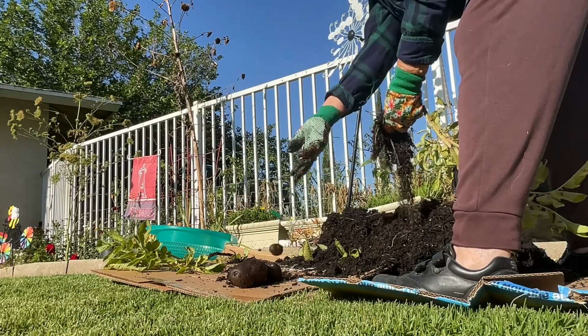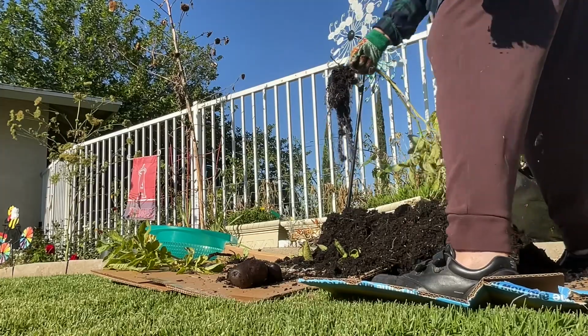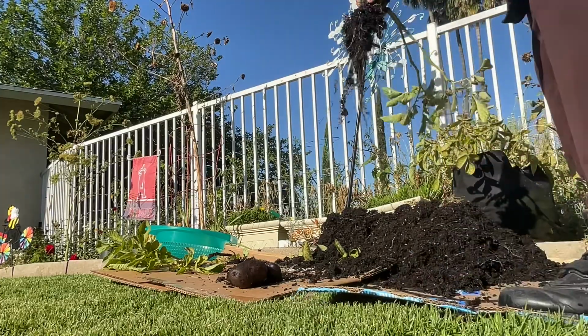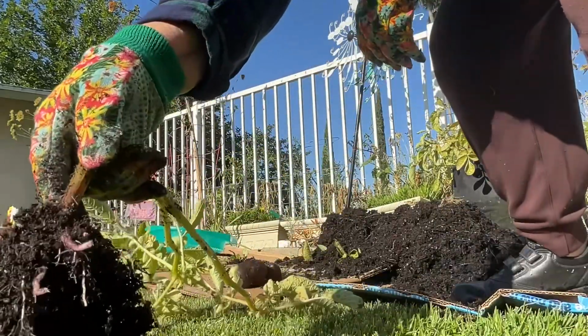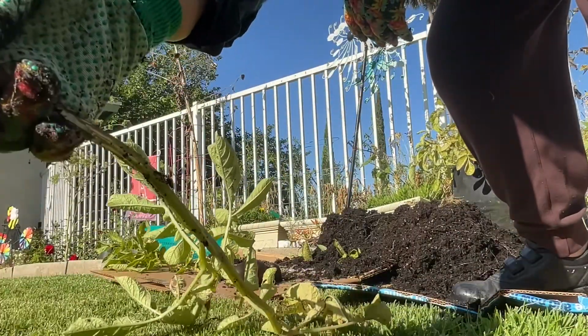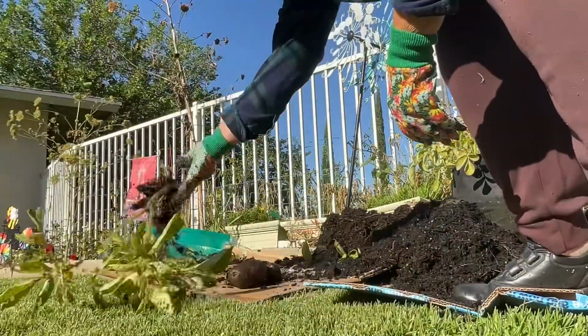In fact, I think what I'm going to do, I did want to show you this root system. I thought it was really pretty. You see that? They're purple. Oh my gosh, never seen purple roots before.